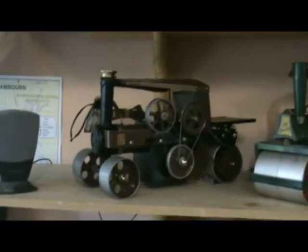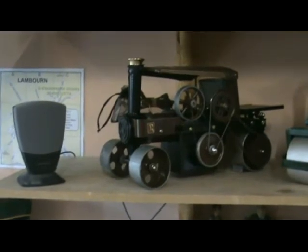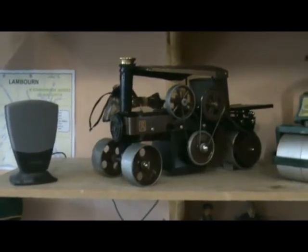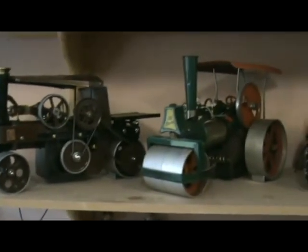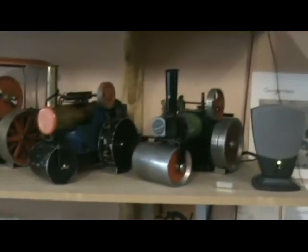And here we have some rollers. One there, which is my take on the man roller. It's unusual, it has the main roller at the back. Then we have Willesco D36, David Old roller, and the Mamod SR1.